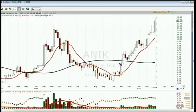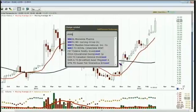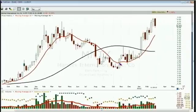I have time to show you one other here before our break. And this one reports in a few weeks, March 19th, I believe. This is Manitex International. MNTX is the ticker on this one. And this makes cranes and some of those lift vehicles designed to lift heavy loads. So it could have offered a buy point back here for more aggressive investors. So this is one that I just want to keep an eye on ahead of the earnings. Nice little pullback here, could offer a pre-earnings consolidation.